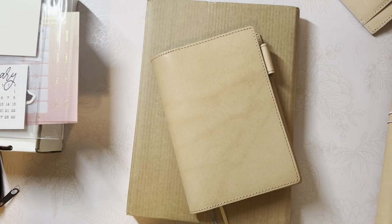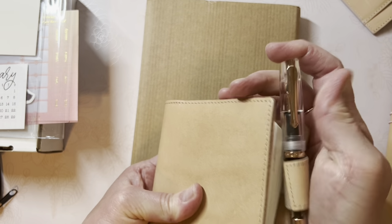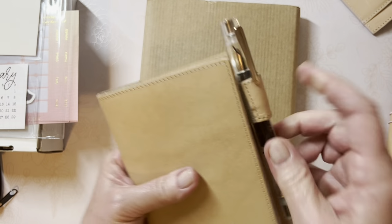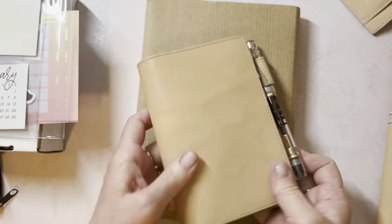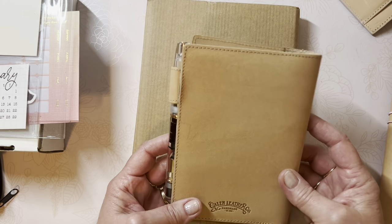Fun touching that leather. So here is my narwhal pen. I like to use pens that do not have the rubber grips on the bottom because they kind of cause a friction. And right here, I do want to show you that I'm going to turn the clip around to the elastic side so it will slide in more easily. So here we go. This is the cover with a pen installed in the loop.